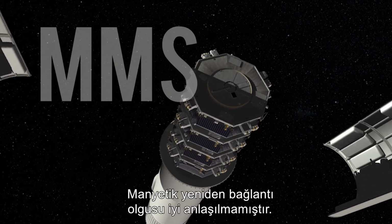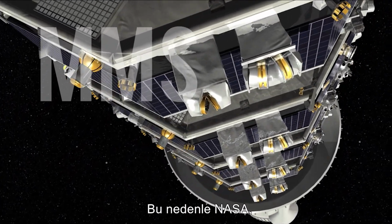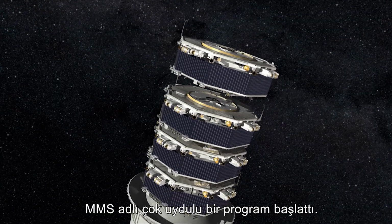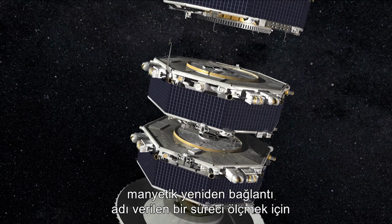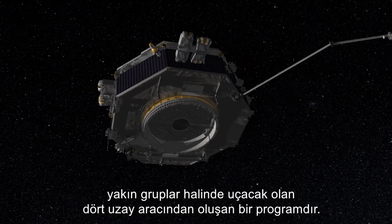The phenomenon of magnetic reconnection is not well understood. So NASA has launched a multi-satellite mission called MMS to try to unlock the secrets of our magnetic field. The MMS mission consists of 4 spacecraft which will fly in close constellation to measure a process called magnetic reconnection.